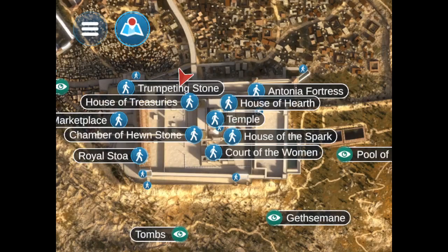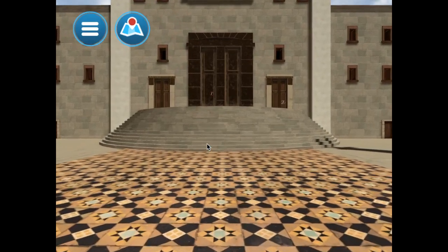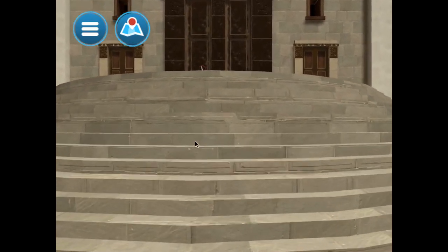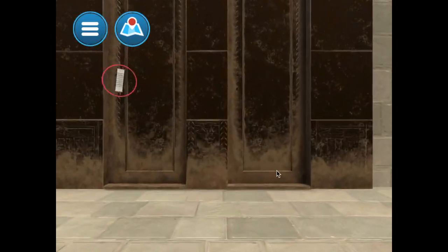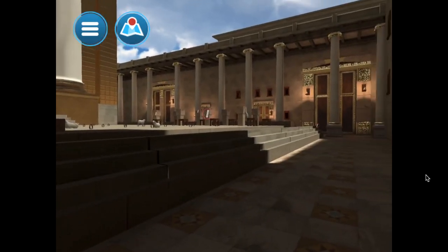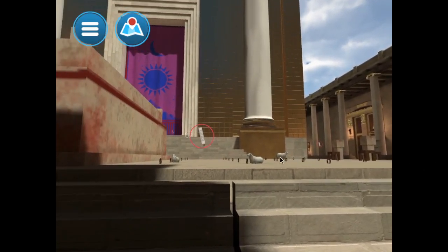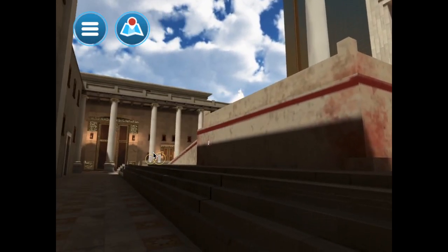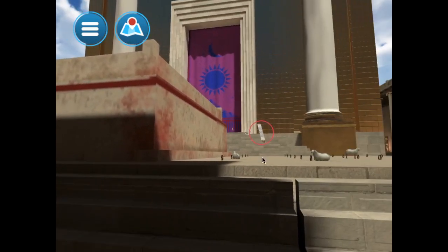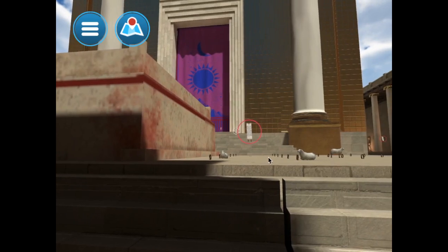Let me show you this. Did you know that Herod, the king of Israel, could never go beyond this point? Let me show you where. Herod was a convert, but the king of Israel had the right to sit somewhere in here. The only person that could sit anywhere in the temple in this area where you're looking at right now was the king of Israel of the line of David. If you were from Judah, but you're not a descendant of David, you cannot sit there.